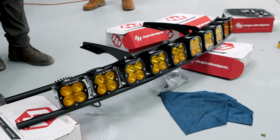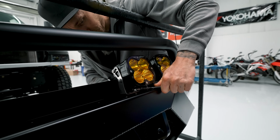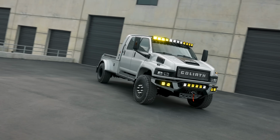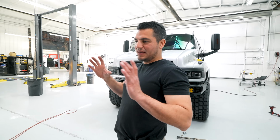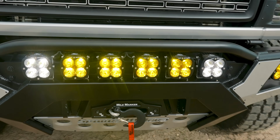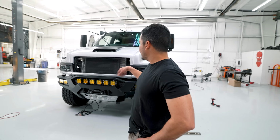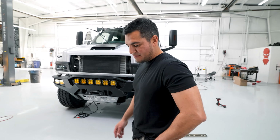These Bajas are sweet. Which model is this? XL Sports. They have different sizes and models. I picked these XL Sports because I wanted to give it a different look than some other truck that we have built in the past with the big round LP9s and LP6s. I didn't want to go round this time. That's why I picked these XLs, and I think it just fits perfect to this truck. We don't have any round things around. Square. XL Sports fits perfect to this.